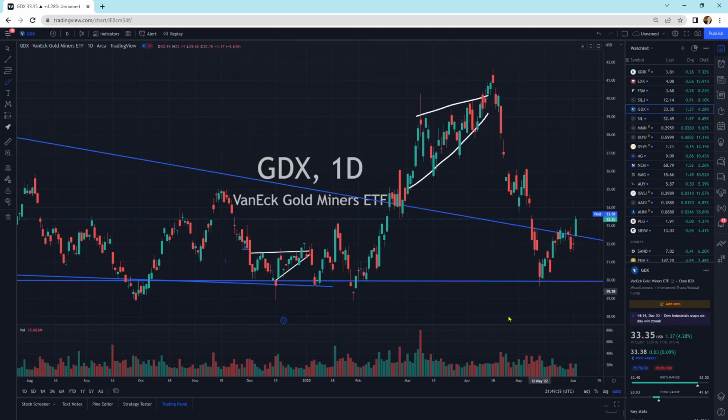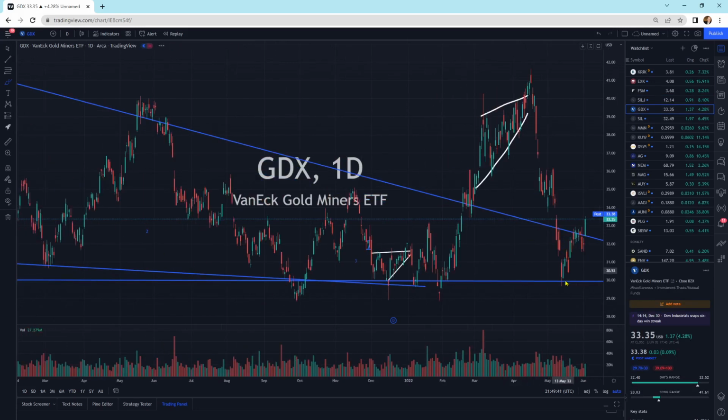GDX moving on higher. That one's looking good. I came down and gave you a fantastic buying opportunity at like $30-ish, and now we're moving back up.